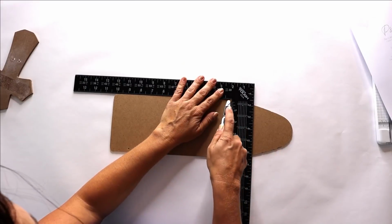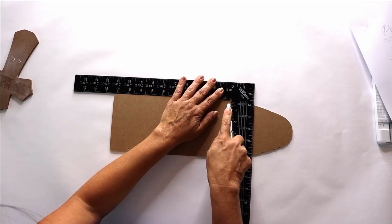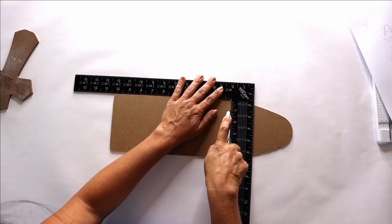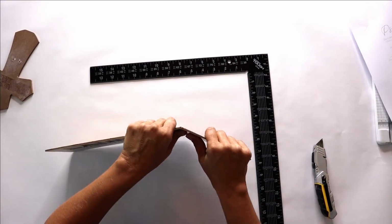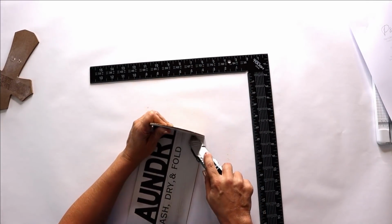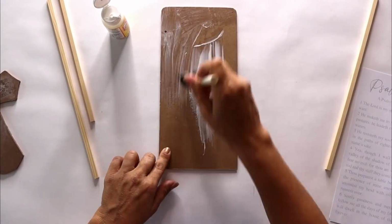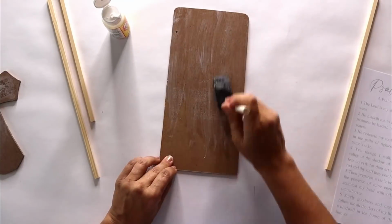Next, we're gonna take a straight edge and cut off the tip of the ironing board so we have a rectangle. You score this a few times and then you can snap it very easily and just take the blade and cut through the paper on the other side. Then I created a printable with "The Lord is my shepherd" scripture and Mod Podged that to the back of the ironing board.